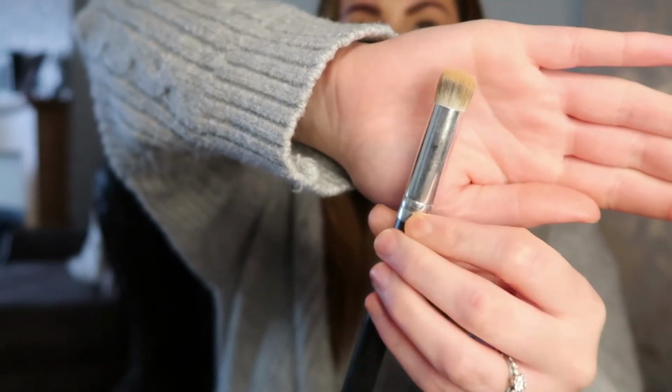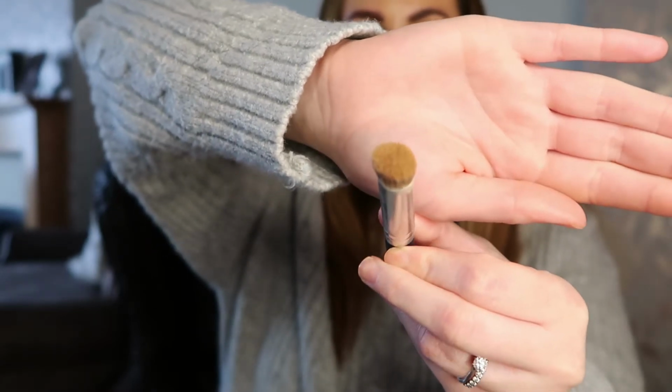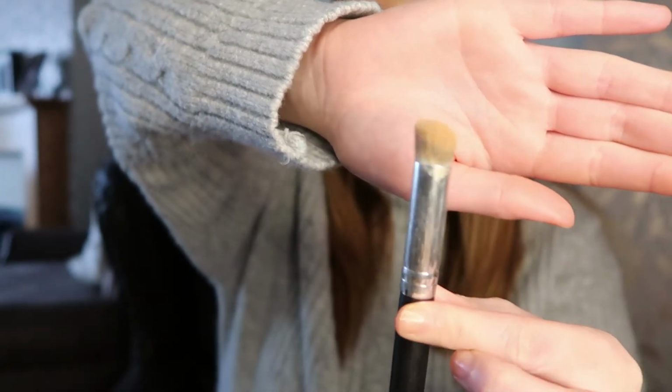Again, been super, super loved already. The set of them together for £15 is a bargain. Moving over, I've got one more brush to do. I think it probably makes more sense to do this brush as well. This is another one of my favourite brushes ever.